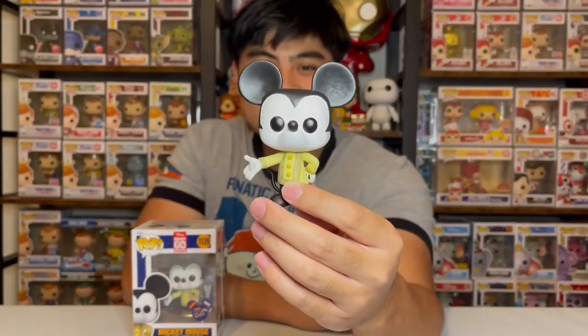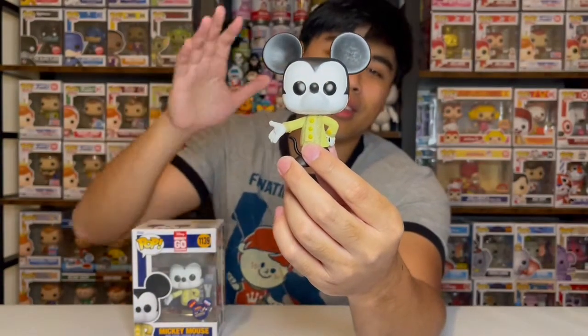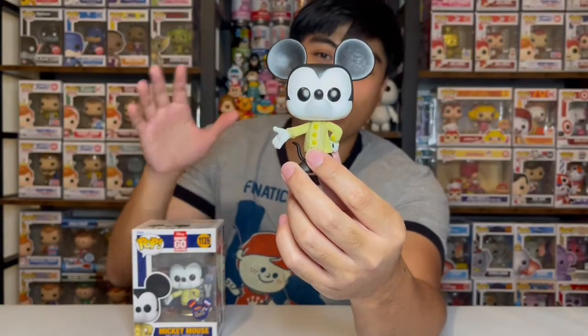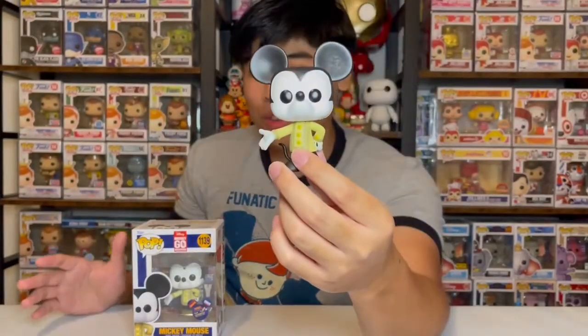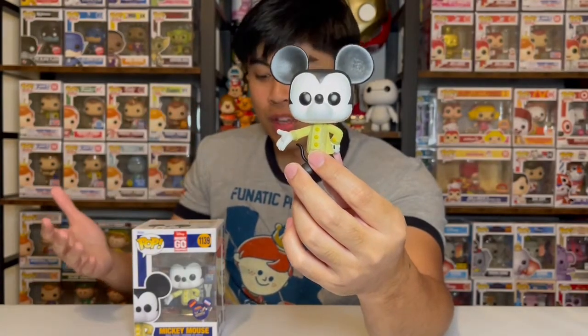So to take a closer look at the pop, this is Mickey outside of the box. And of course, you got that cool Mickey stance, and this will be the barong I was telling you guys. It's the clear, silky, white t-shirt, and pretty much we wear this for any formal events. And I just love how the design of this Mickey turned out.